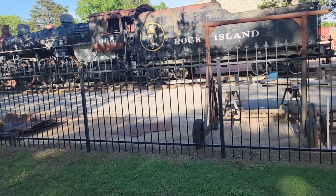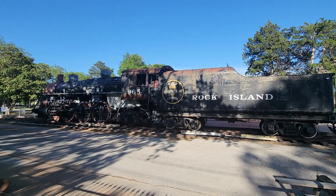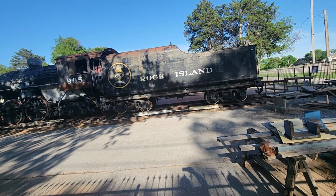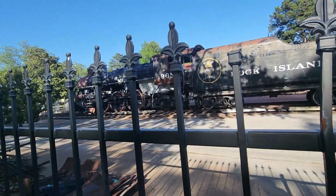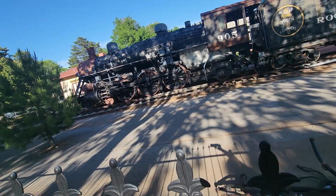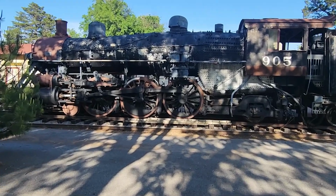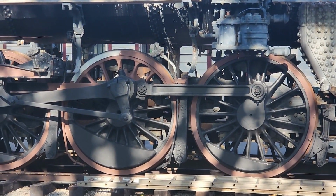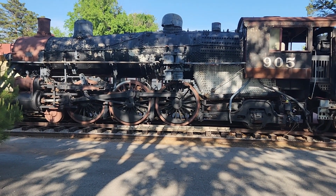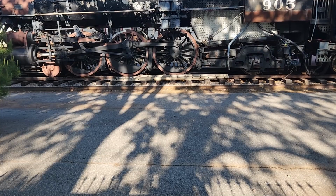And here we have an old Rock Island locomotive and tender. And we are in Duncan, Oklahoma. And it looks like that is an oil-fueled locomotive. It's got some pretty good sized drive wheels on it. And it is a 462. Basically the same engine type that we saw up at Queen Wilhelmina State Park in Arkansas.